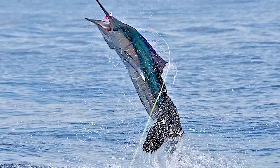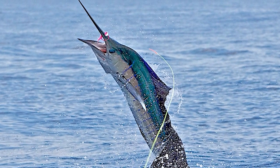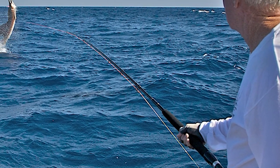Well, 98% of our fishing is fly fishing for billfish. That's really how we got into this big boat ownership program with the crew that we have.